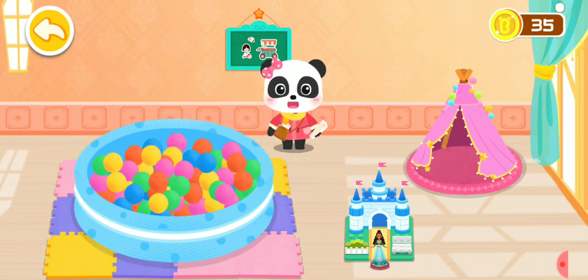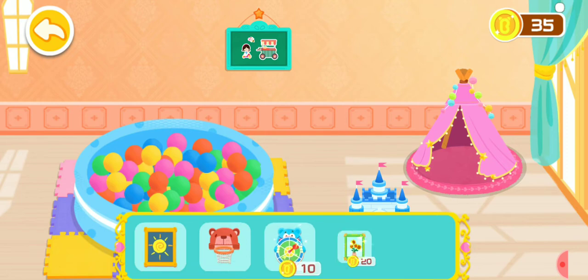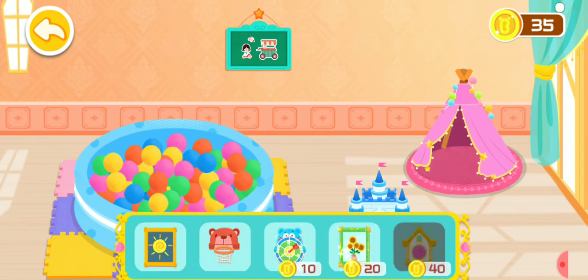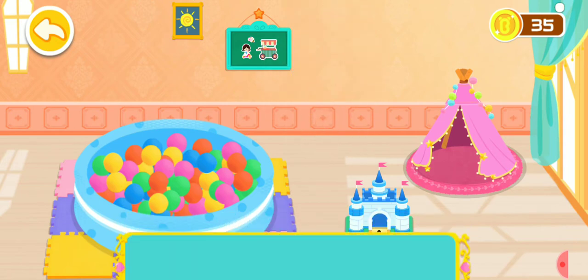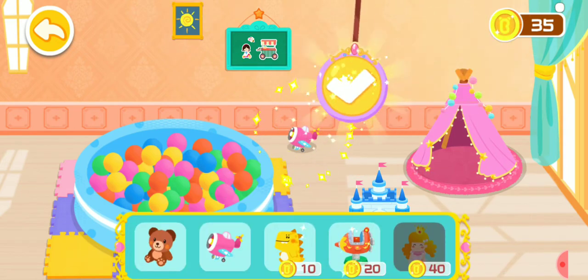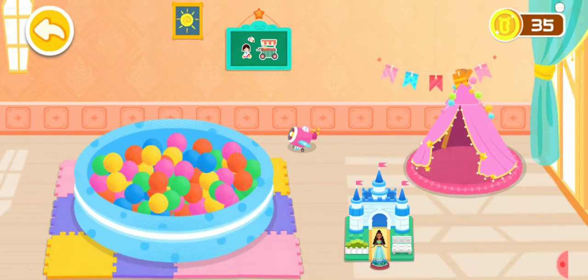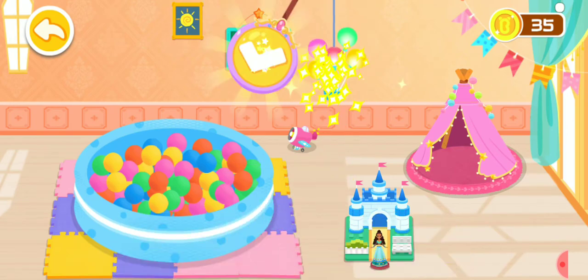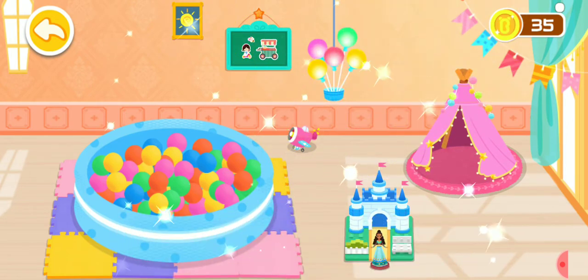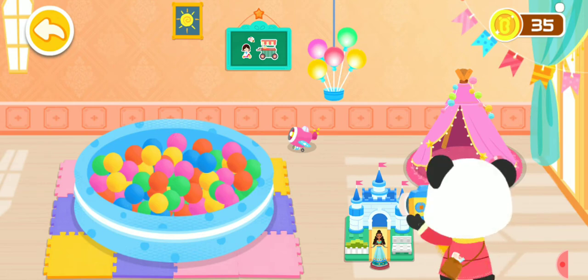Next, choose some toys and decorations you like. Let's do it! Wow, this toy room must be great fun. Let's take a picture to record it.